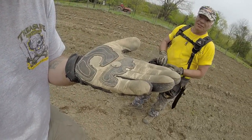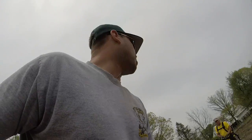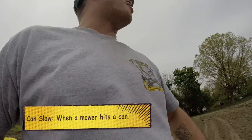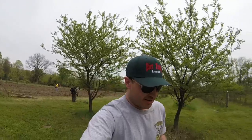That probably makes up maybe a dozen over a year and a half, of different sizes. Awesome, dude. That's what you said you wanted. Spanish silver, baby! Yeah! And I was pulling can slaw right in this area too. I almost didn't dig it. You've just witnessed me achieve a lifelong dream.